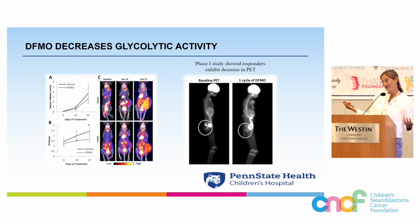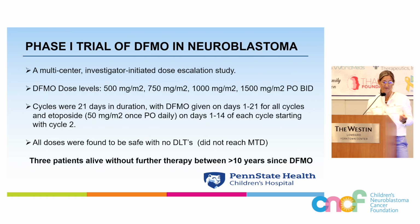I'm sure many of your children have had PET scans, and that's really what this is looking at. This is a PET scan in a mouse. It suppresses the PET activity, decreases the activity. And that's what we saw, and this is one of our patients from our phase 1. We can see on the left, after just 1 month of DFMO by itself, that patient's tumor became virtually PET negative. So again, it didn't decrease the size, but it decreased the activity.